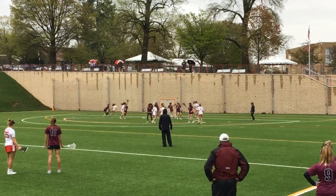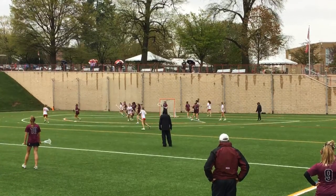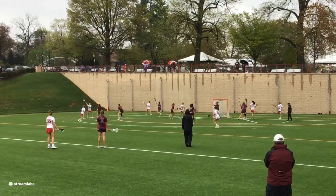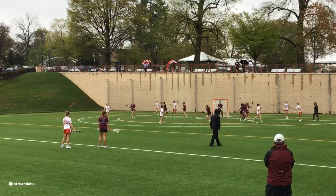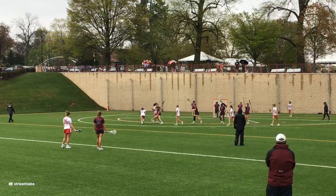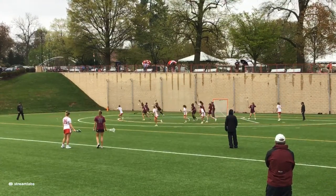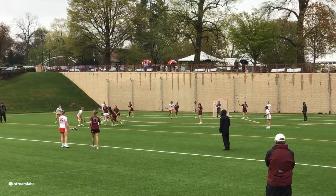Jane goes in for the dodge. Big stop by Severn. Passes to Kenzie. Quick pickup by Grayson Woodward. Madison Goldstein picks up the ground ball. Quick pass to Skylar behind the goal. Garrison Morrill going in for the dodge. She rolls. And a big stop by the Severn defense. Dropped by freshman Jane Fox, but she picks up the ground ball.